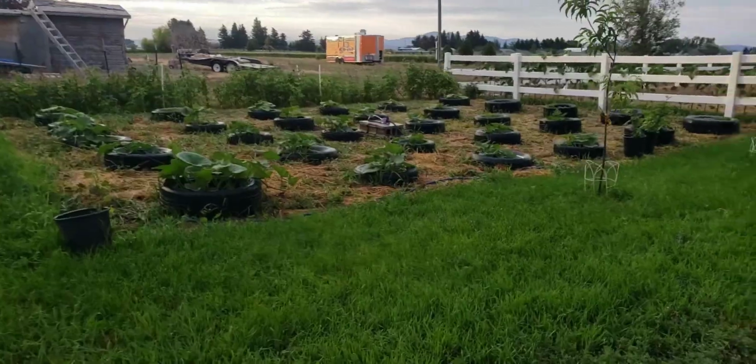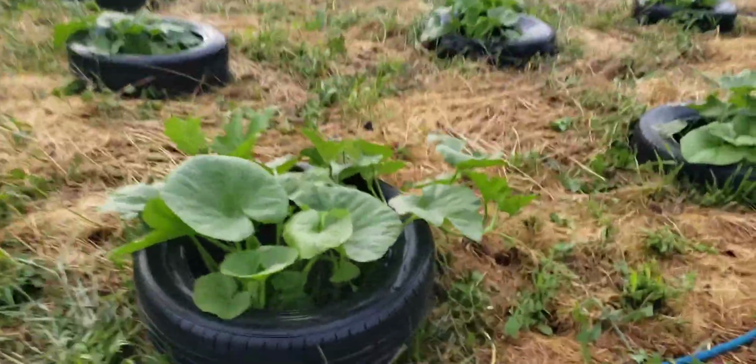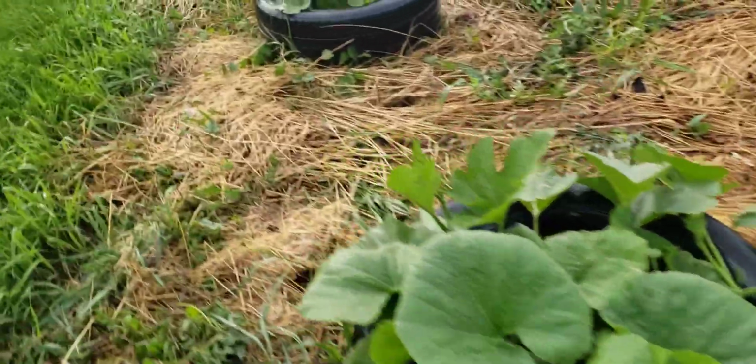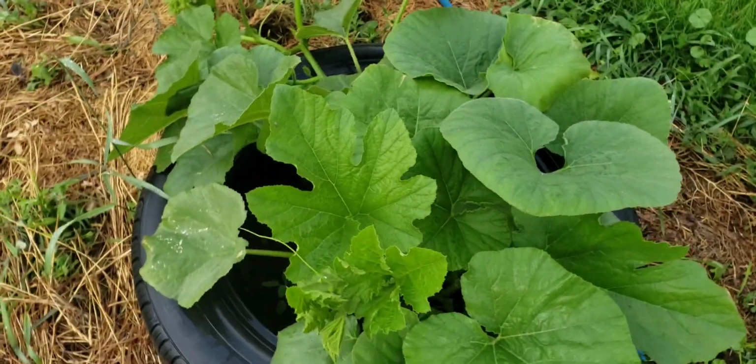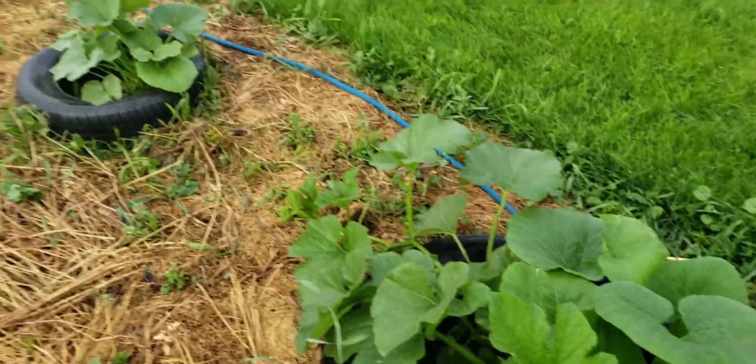So the pumpkins are doing great. Just look at this. Look at that. It's just climbing out. I've at least got 2 varieties in here. I'm not sure what is going on, but you can tell from the leaves that one of those starts was a different variety than the others.